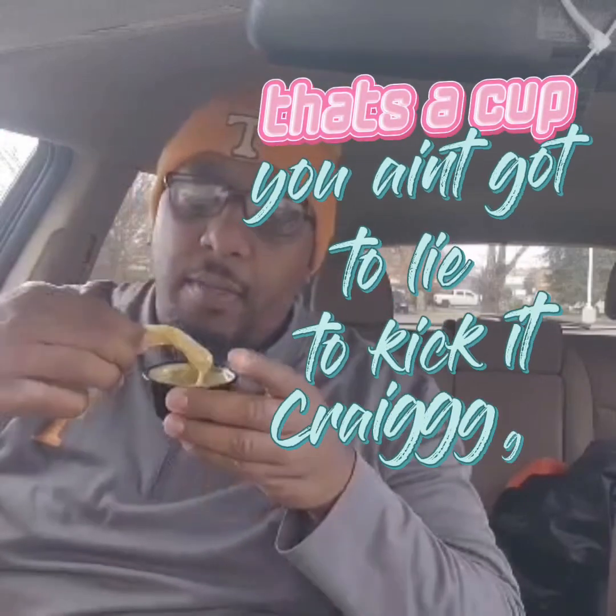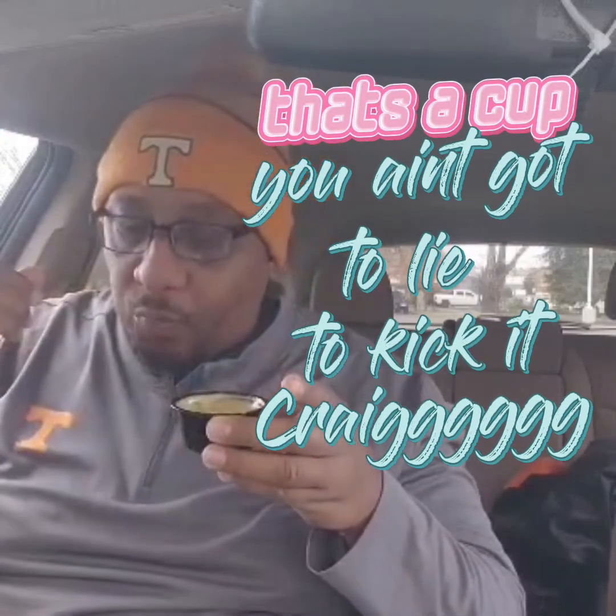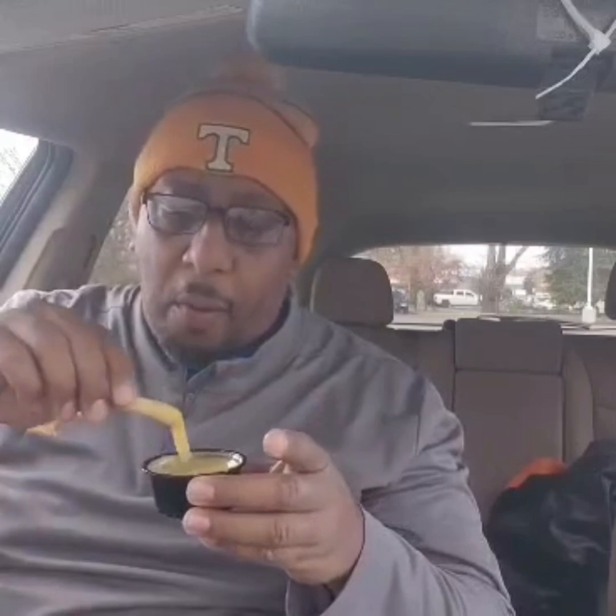They're not bad. They're well seasoned. I like how they put a lot of pepper on this, but they're okay. Let's get some honey mustard on them. A lot better. Applebee's honey mustard is really good.